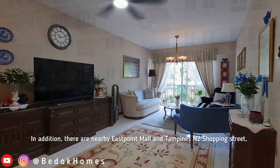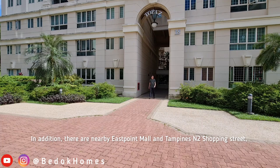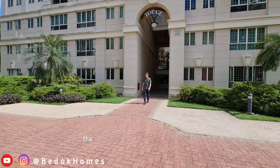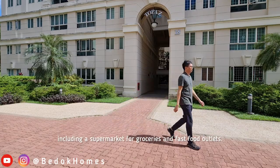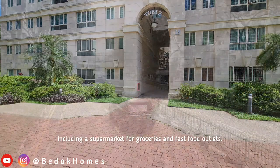In addition, there are nearby Eastpoint Mall and Tampines N2 shopping streets that offer a range of shops and eateries, including a supermarket for grocery and fast food outlets.